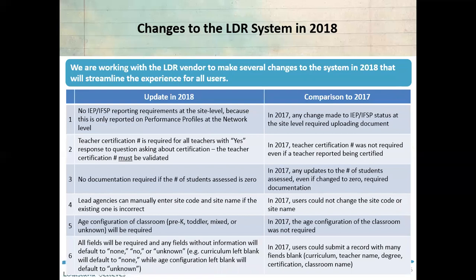If you change the number of students assessed to 0, you will not need to submit documentation, which is a change from last year. And if you need to change the site code or site name, you'll be able to manually enter that information. It won't be automatic, but we will look at it, review the change, and let you know if we have any questions. And we're requiring this year that you give us the age configuration of the classroom.